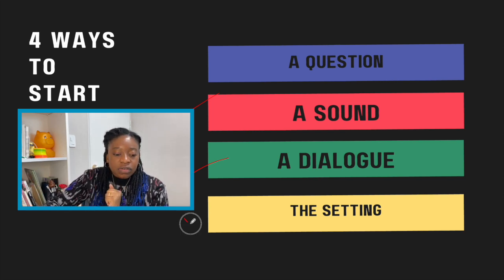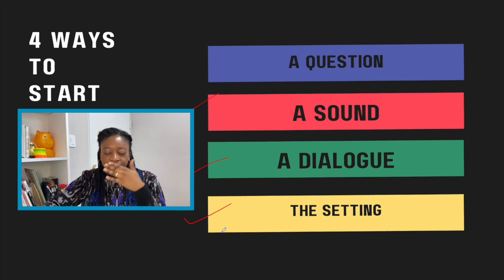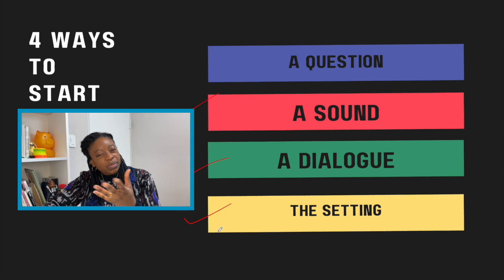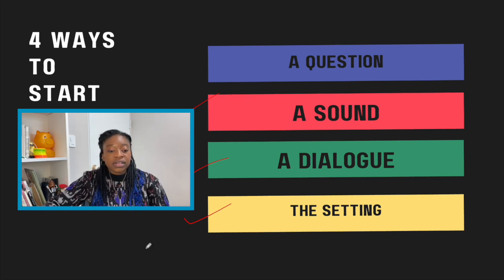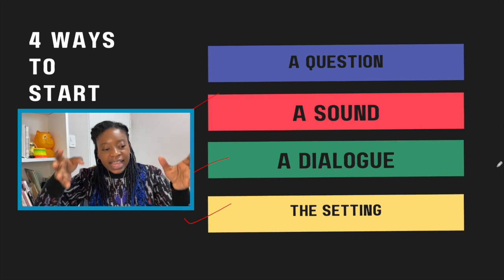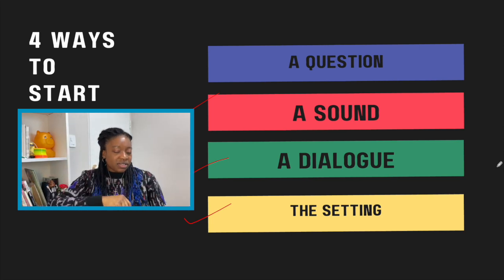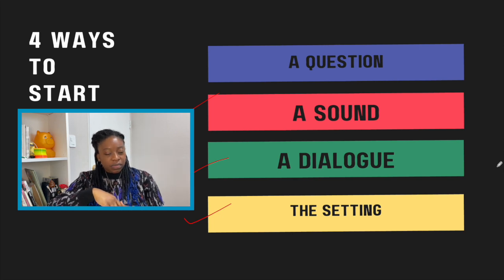Or you can describe the setting. What did it look like? How was it? What did you feel? What did you see? What did you smell? All of those details can be really good ways. So think about it. Look at your story again, and then think about what would be the best way for you to start the story. Is a question the most appropriate, or can one of these other ones be an even better way?